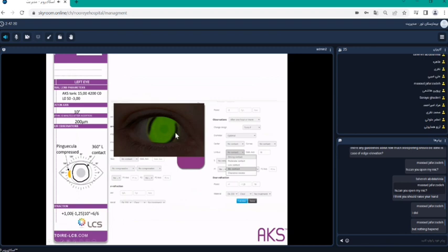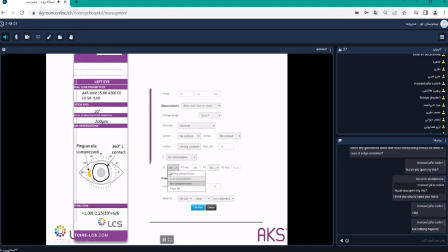Then you have to choose the right picture that the menu proposes. For example, here you have a strong compression at the limbus and strong contact. You have also changed the design to use a toric design, but with a P. P for pinguicula. So this is what you have in terms of problem here. You need a design allowing you to change with a P. And then you specify the type of compression you have with your pinguicula: pinguicula 1 or pinguicula 2, because you can have it on both sides, nasal and temporal.